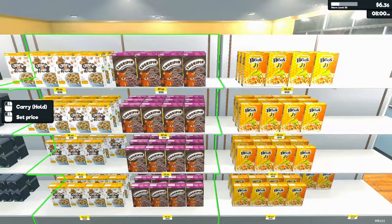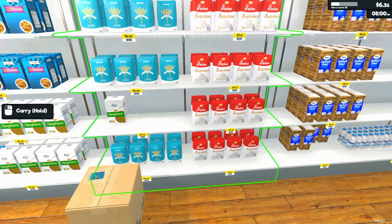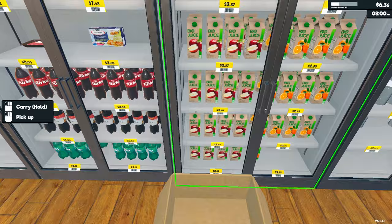So this one is almost done. I'm not sure what I'm going to put in this one. We may unlock some more cereal, I don't know. And I've done the same with the flour, but obviously we've got one spaghetti that I just wanted to get out so I could get rid of the box. So that's all done. There's three to go out there.